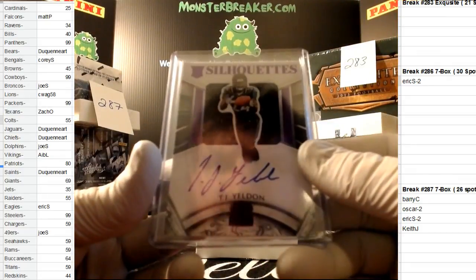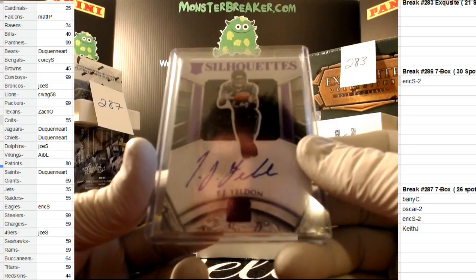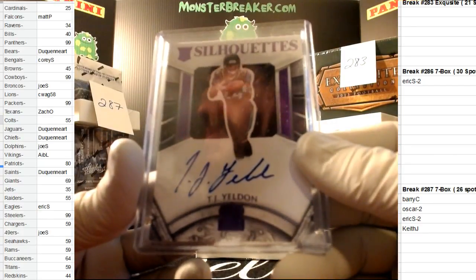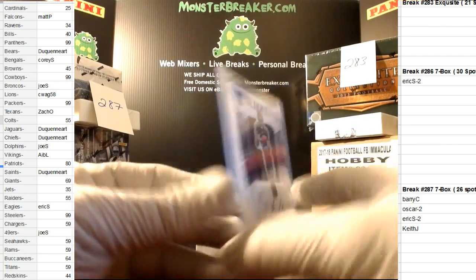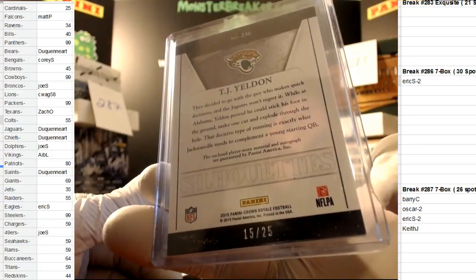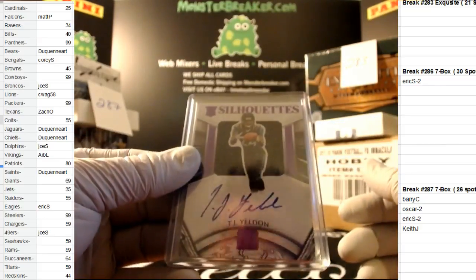On-card auto, autographed jersey, 2015 Crown Royal rookie silhouette, TJ Yeddle for the Jags, number 15 of 25 for the Jags.